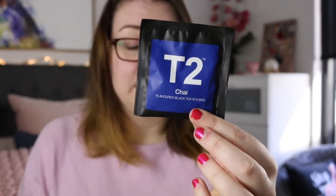All right, so the tea that I received this month was a T2 chai. I'm not a huge chai person, but I will try this. There is the little spoiler card in here.